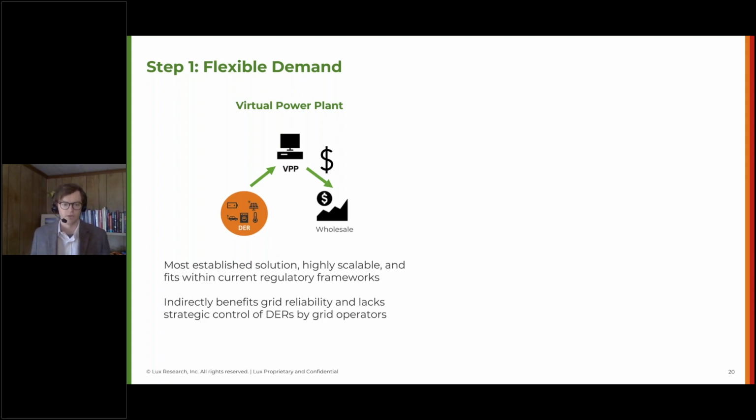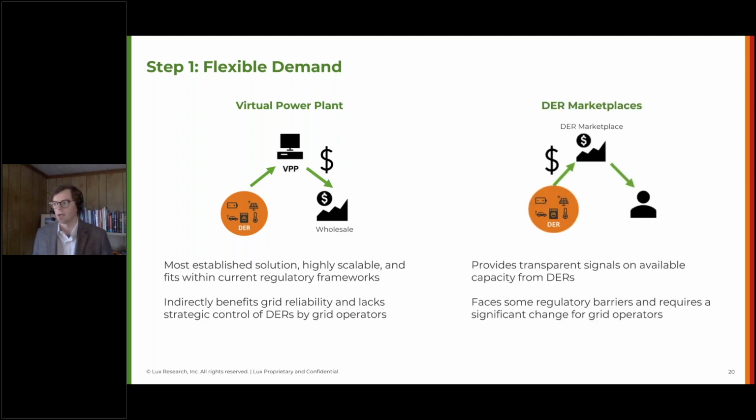So obviously, wholesale markets send price signals based on congestion. So if there's not enough generation, prices will increase, incentivizing more people to participate in that virtual power plant. But because grid operators aren't controlling it, I would argue it's indirectly benefiting. We can allow grid operators to directly improve grid reliability by thinking about DER marketplaces.